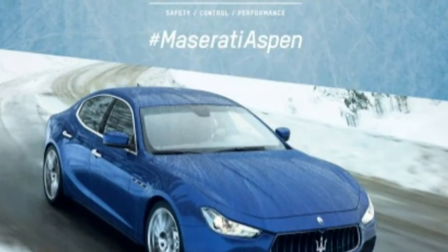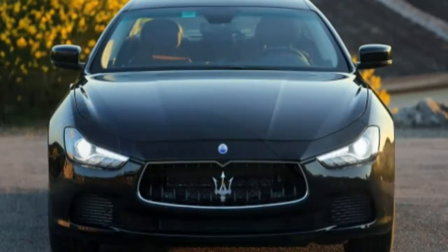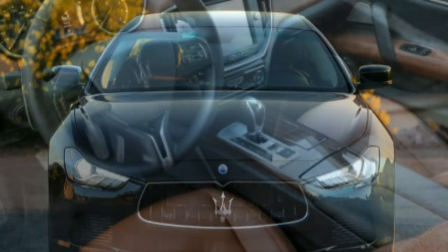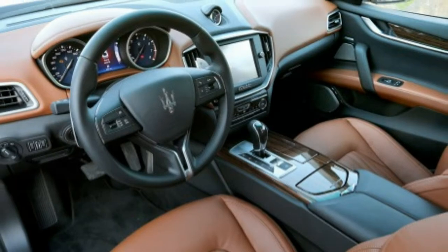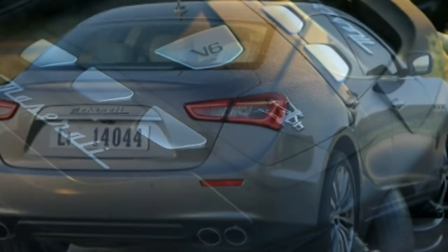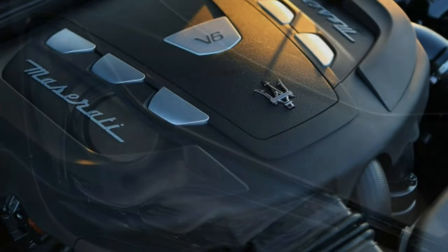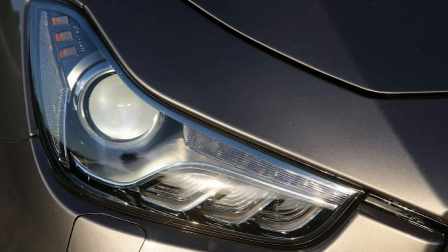Standard features on the base model include 19-inch wheels, bi-xenon headlamps, keyless ignition and entry, cruise control, leather upholstery, 6-way power front seats, dual-zone automatic climate control, a tilt and telescoping steering wheel, a rear-view camera, a navigation system, an 8.4-inch touchscreen display, Bluetooth and an 8-speaker sound system with satellite radio and USB and auxiliary ports.